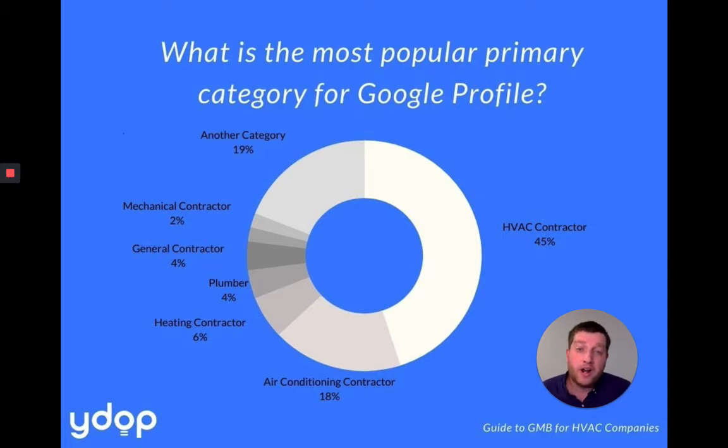Now, the category that you set your Google My Business listing to is really important. There are thousands of categories that you can choose from. The primary category, the first one that you choose, actually does help with rankings. And what we saw within this study was that 45% of HVAC companies selected the HVAC contractor category. We did see it trail off with some of the other categories. Air conditioning contractor was the second most popular primary category with 18%. Heating contractor and plumber followed soon after.